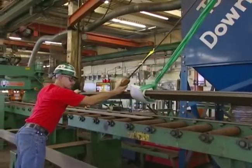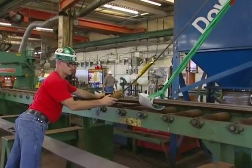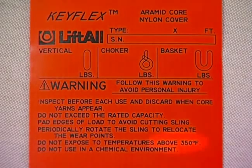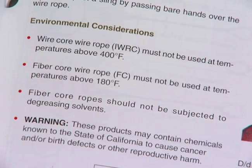When choosing a sling that is going to be used in elevated temperatures, remember that each type of sling has a different temperature limit it can withstand. Web slings and Tuflex round slings must not be used in temperatures that exceed 200 degrees Fahrenheit. Keyflex round slings with their aramid fibers may be used in temperatures up to 350 degrees Fahrenheit. Wire rope slings with a fiber core must be removed from service if used in temperatures over 180 degrees Fahrenheit. Wire rope slings with a wire rope core must be removed from service when used in temperatures that exceed 400 degrees Fahrenheit.